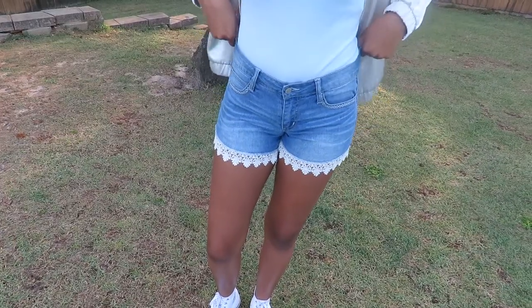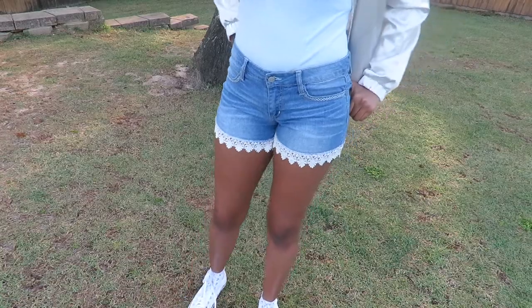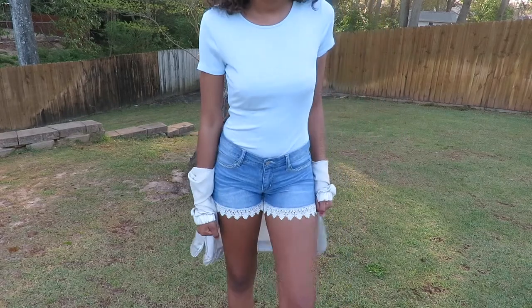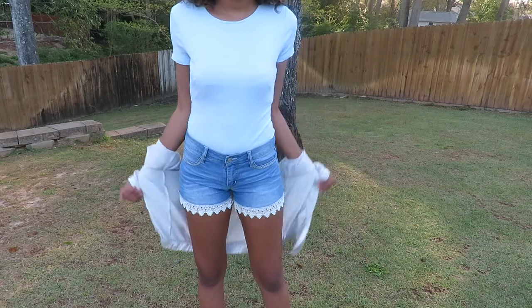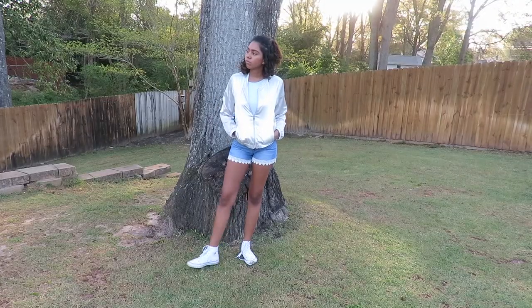And then I have another pair of my Walmart shorts, and I love these, the little lace on the bottom of them. And then I have this bodysuit that I got from Forever 21, and I love it so, so much. And my jacket is also from Forever 21. So yeah, this is outfit number three.